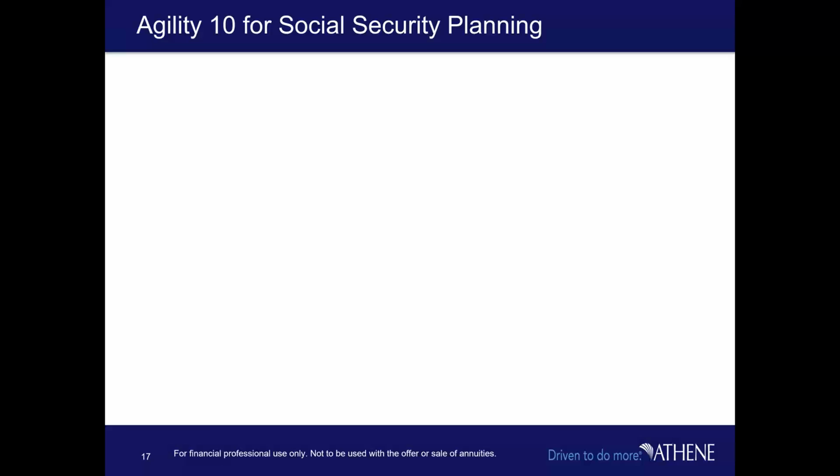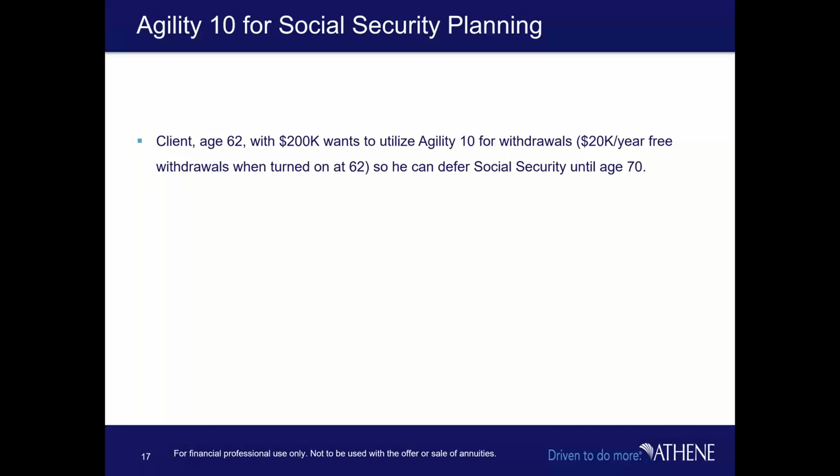Now, unfortunately, a lot of folks turn on at 62 because they feel like they can. Not necessarily the best decision for all, but some may see that it's a good way to get that extra money from the government, but they still need money in their 60s. So that's the dilemma we want to address. Let's say we had a client who's 62, and if they turned on Social Security at 62, they would get $20,000 a year. But they've heard that if they wait, they're going to get a lot more at age 70. So they want to wait, but they still need to take income in their 60s.